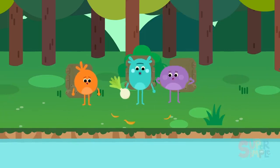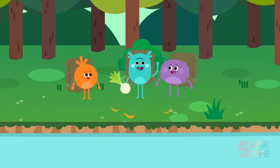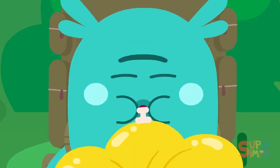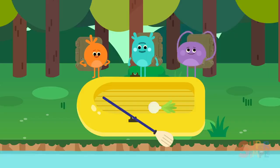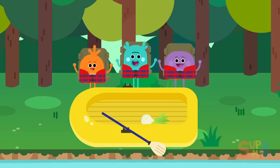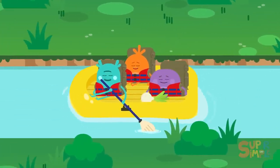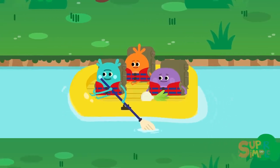Grumble, you cried a river. Good thinking, Grumble. You can cover more ground in your raft. Keep your eyes open, Bumble Nums. Those weepy onions will go by quickly.